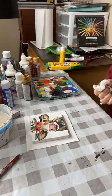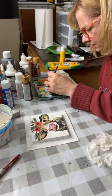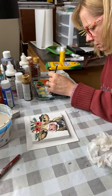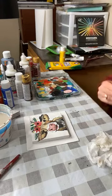All right. Already starting to think background, guys. What are you thinking? You guys did such a good job picking out the background color yesterday. What do we think for background on this one?